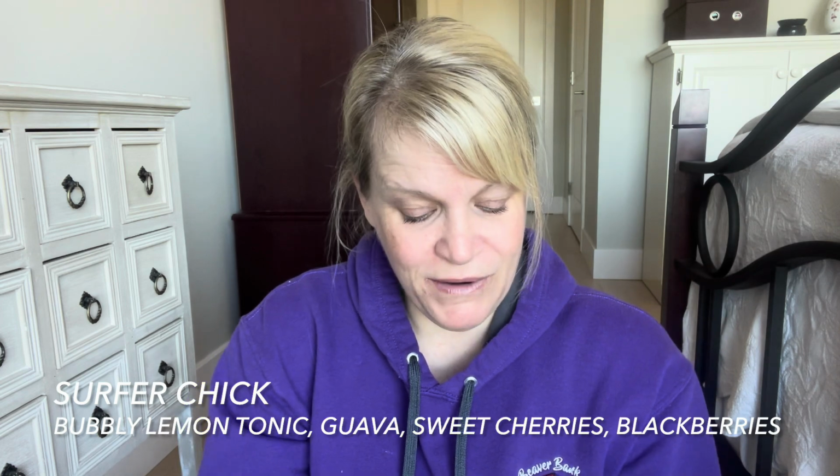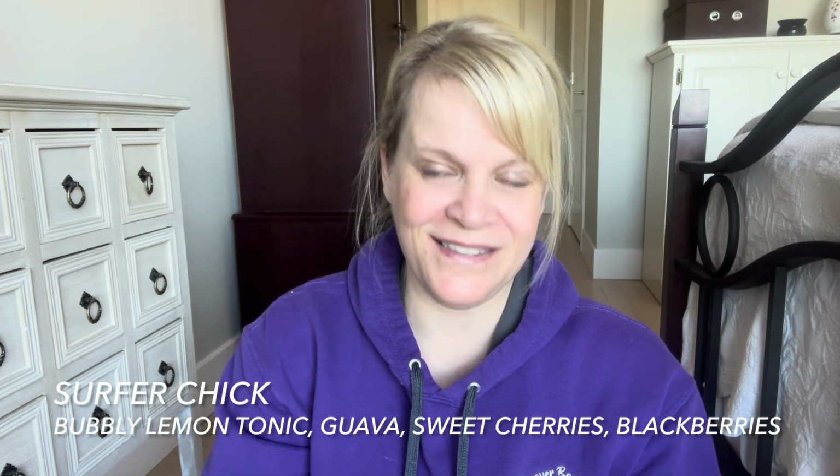I would say definitely spring, summer. Put it in a small to medium space at max. You might have to use extra cubes if you're like me. And I think this would be really good in a body care line, so maybe Scentsy should consider that. Probably not a repurchase just due to performance, but I did enjoy the scent of it. So that is Surfer Chick.